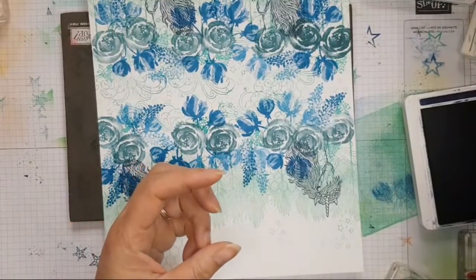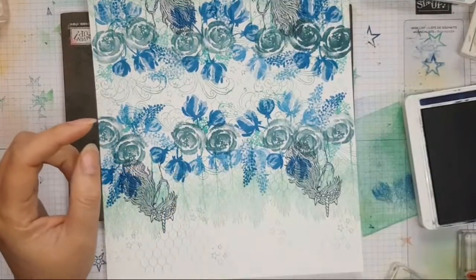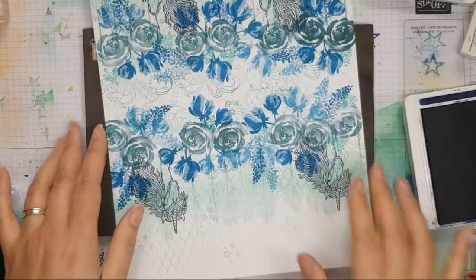Love that spot. Yeah, exactly. Yeah, Stampin' Up isn't cheap, but it's good quality, and we have quality coordination.